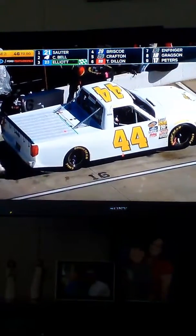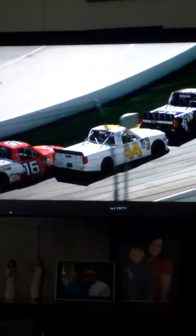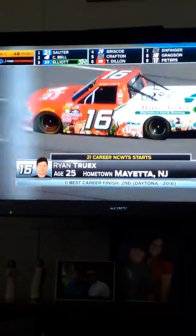There's the 44 of Brandon Brown, is the reason we are under caution, and here's a look at why. Kevin, I asked you how far do you squeeze over to the left before you've gone too far? Yeah, that is definitely not Truex's fault there. The 44 just squeezed him down so far that he held his ground, and there was nowhere else to go on the other side. There was the curb, and that was it. So 44 tried to squeeze in there. Brandon Brown tried to squeeze in there and wound up spinning himself out.